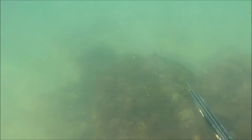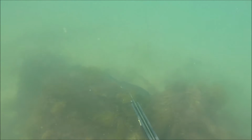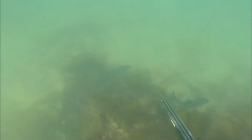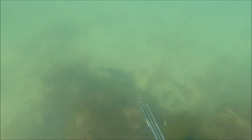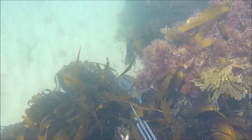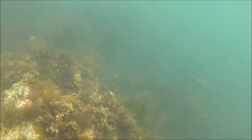This would be quite an easy shot here, a nice 5-pound fish sat there, but I'm really looking for something a bit bigger. And so often as you cruise over the reef really calmly, really slowly, you'll see a good bass. Of course, sometimes they come so close it can be difficult to get an accurate shot. And I somehow managed to miss this fish and nick it through the back.